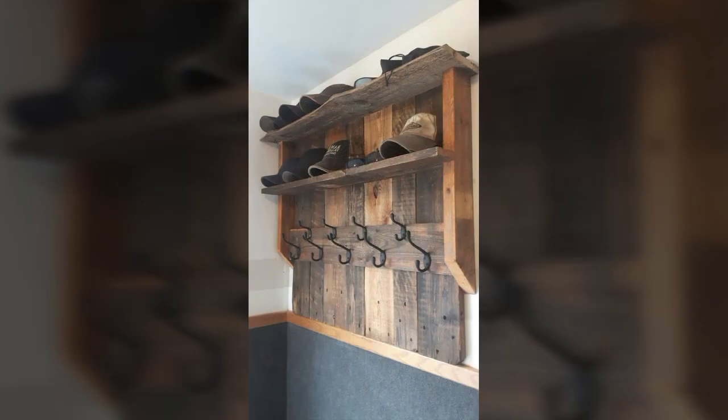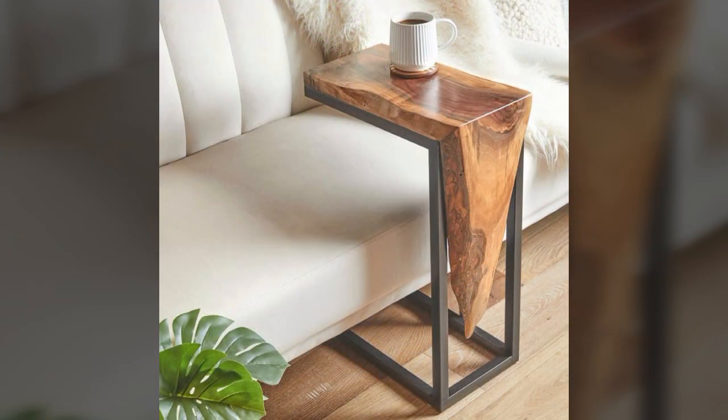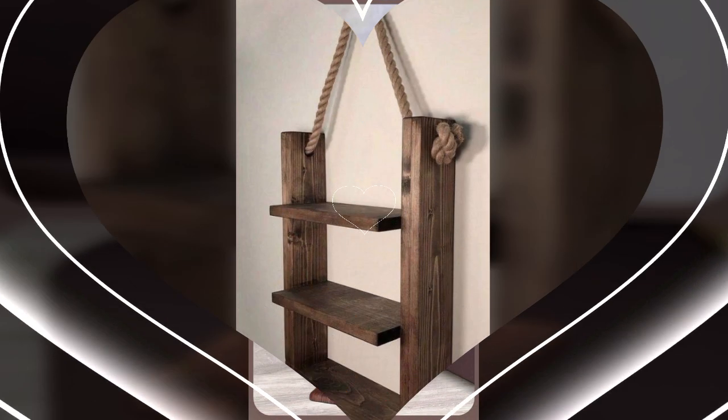Today I will talk about most beautiful, most trendy wooden decoration ideas, wooden projects, stylish woodworking ideas you can see in this my video. All types of woodworking you can see in this my video.